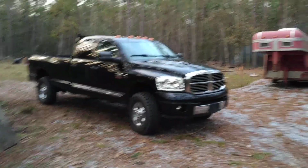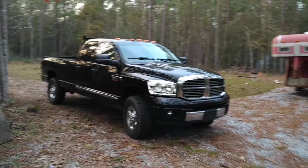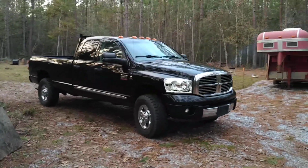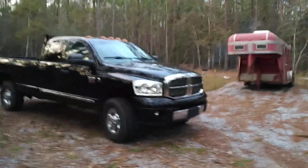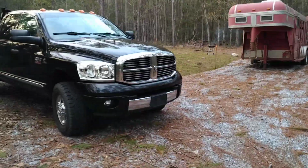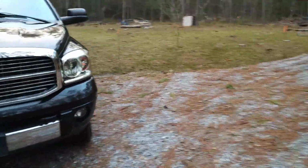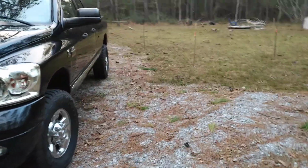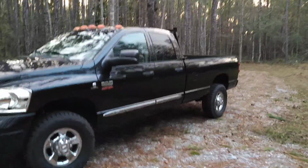I think for my purposes, I mean, I pull this trailer, that's about all the more this truck does. So it really doesn't pull more than 10K max. And I think the ATF+4 does just fine. I think the transmission will have a long life with the ATF+4. And it's not entirely unusual to have ATF in a manual trans.